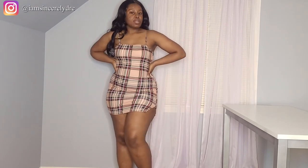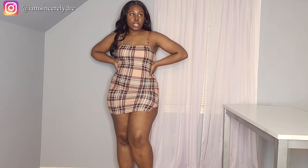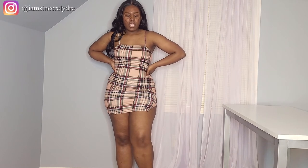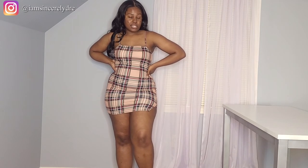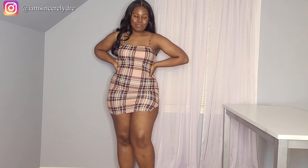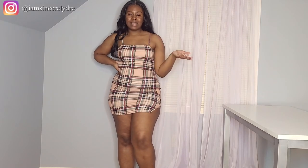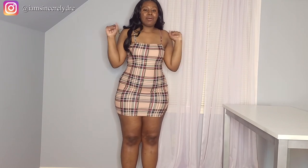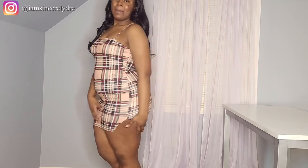But this is cute for sure. If you are someone who is smaller, or if you're someone who isn't as curvaceous, or if you're someone who, I don't know. I would just size up, honestly. At the end of the day, I would just size up for me to be comfortable. But still, this is a dress that is supposed to be fitted to me. So why would I size up? I don't know. Honestly, I wouldn't wear this personally.